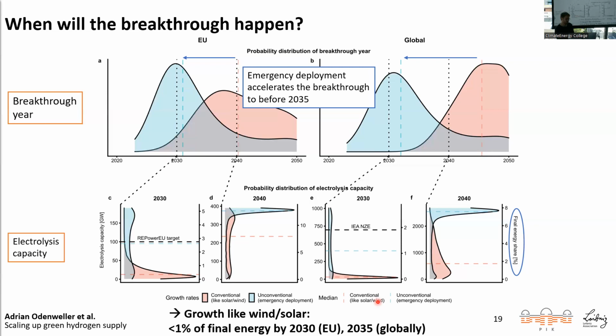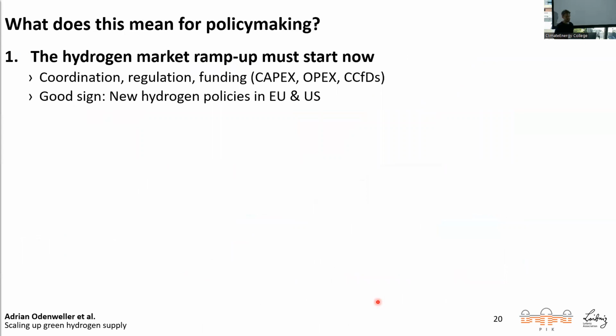Okay, now, what does this all mean? What does this all mean for policymaking? So what do we need to do? I want to share with you three policy implications or insights that we think would be wise for policymakers. First one being, obviously, that market ramp up needs to start now, just because we're at such low levels, it just takes time until we really get there.